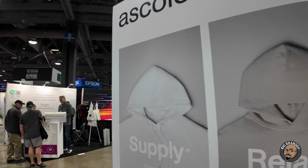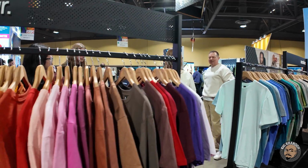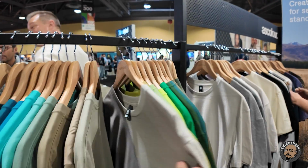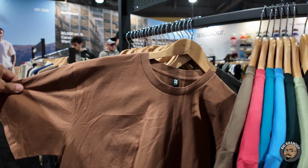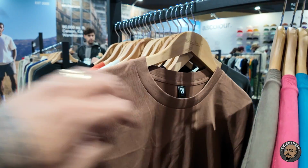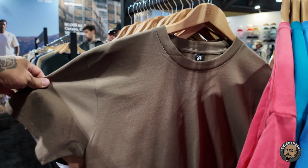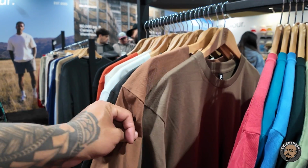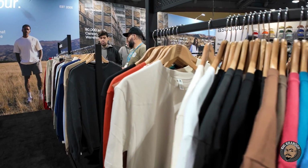Now the second one was AS Color, obviously. The AS Color Classic has a ton of colors. They have a bunch of different browns, a bunch of different tans, a bunch of different creams and off-whites and stuff like that. I saw a few browns that I really liked, and one of the off-white, bone or cream style colors looked really good. And once again, this is the classic model. I also did see the staple tee, which is cool, but a lot of my customers don't like that fit. They prefer the classic, so I stick with the classic.